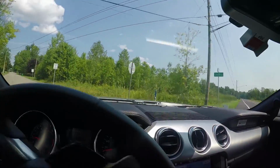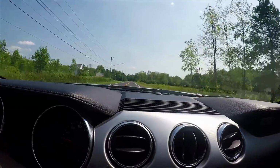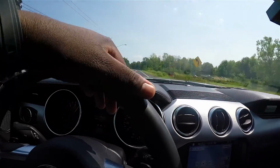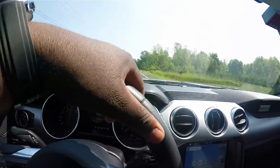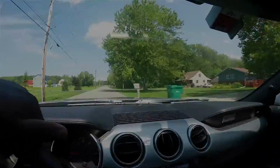You can go and buy a V8, but most people buy an EcoBoost Mustang because they really want the EcoBoost Mustang. Let that sink in. Most people buy the EcoBoost Mustang because they really want the EcoBoost Mustang. And also, it's appealing. You get the fuel economy and you get the power when you need it, and you can tune it, you can do a lot of stuff to it.